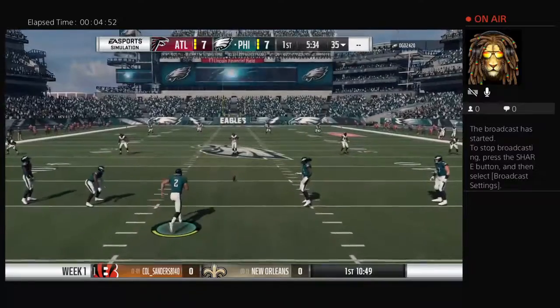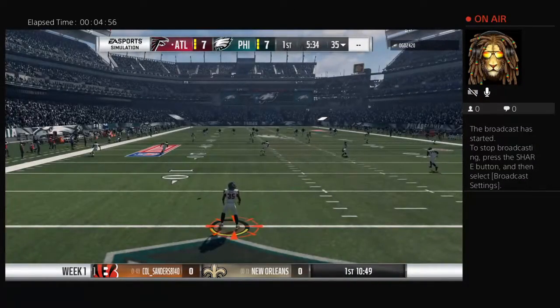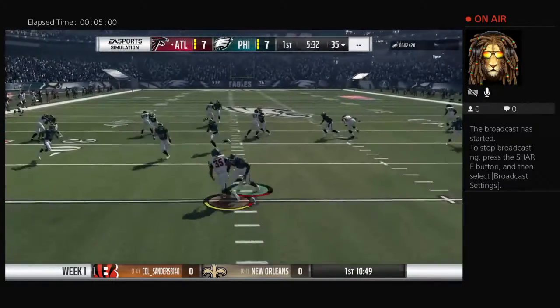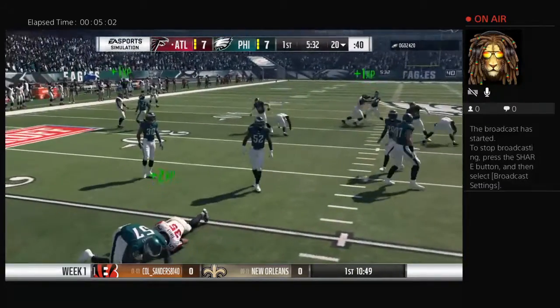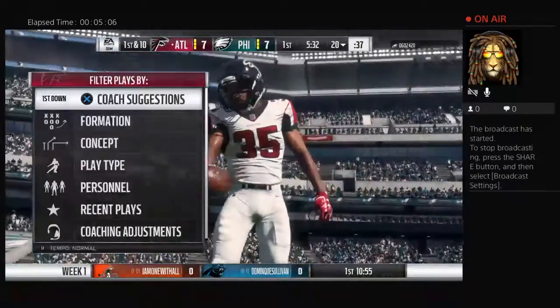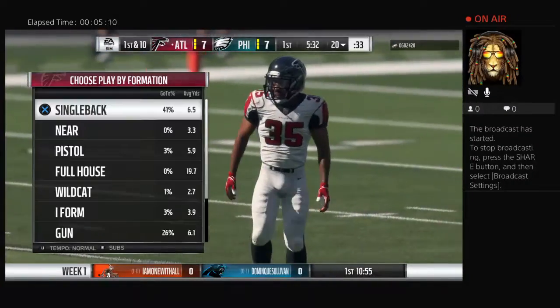So we're right back where we started, all even as the kick's away. This is fielded at the goal line. And he is hit pretty hard from the side as he's knocked down. Atlanta now coming out on the field. And they're hoping to redo their efforts in the last drive when they got into the end zone.